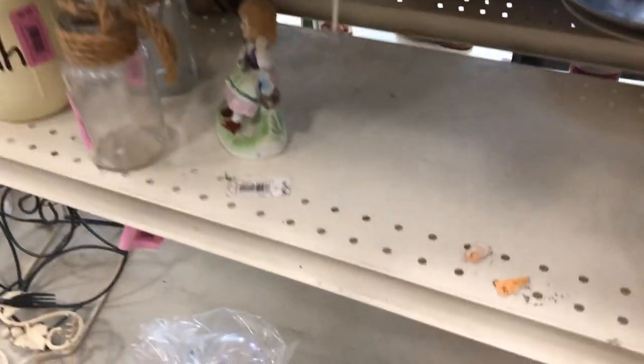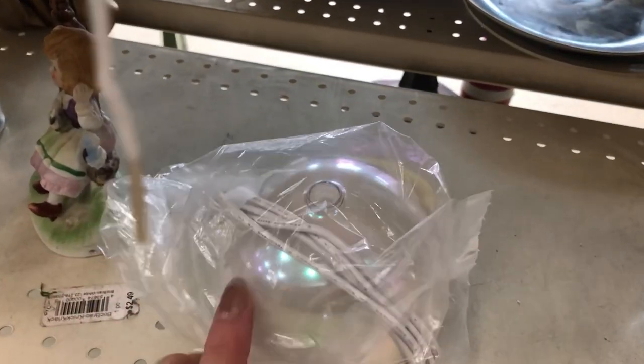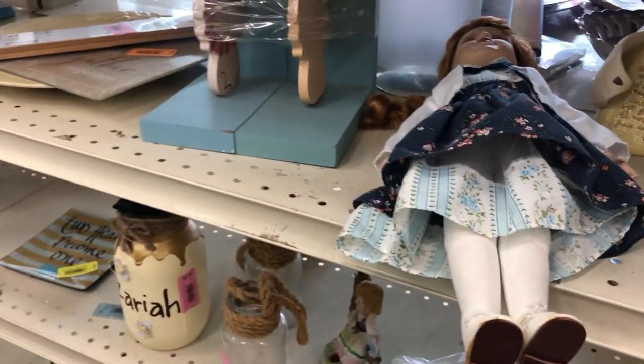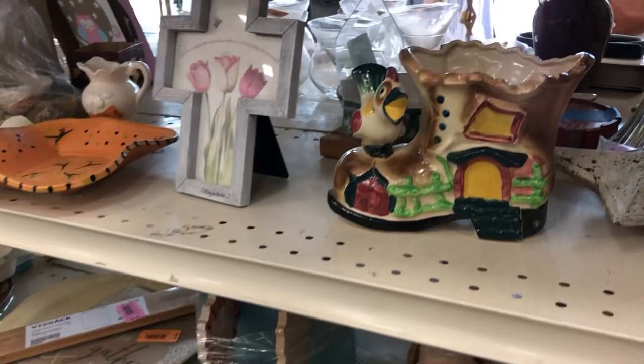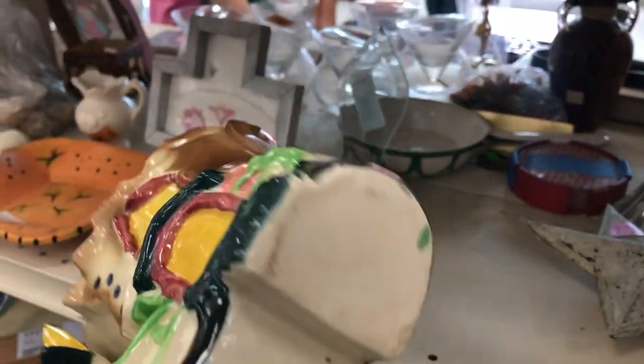This one worker, she's somewhat new. She's like quick. That's a diffuser. I thought it was glass. It's a diffuser, plastic. Oh my gosh.